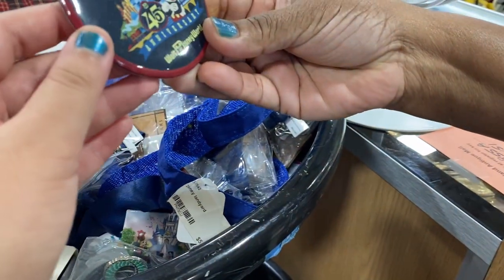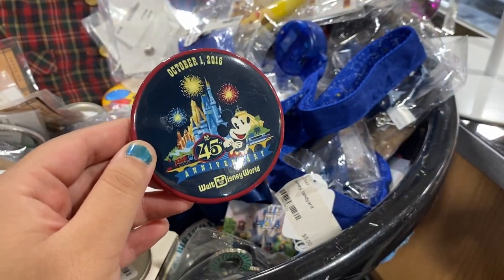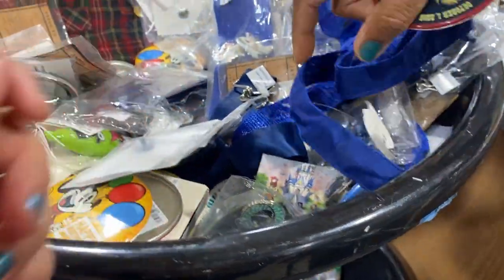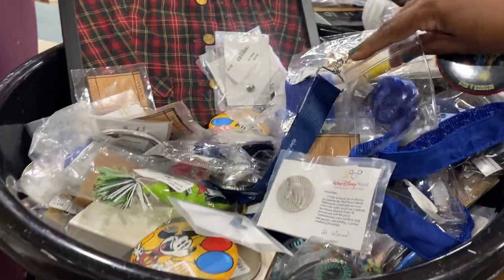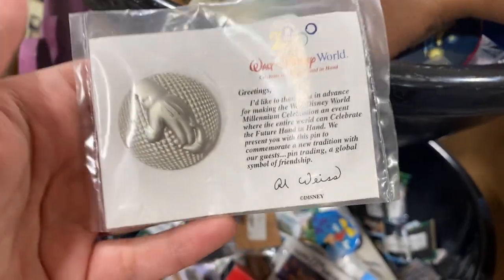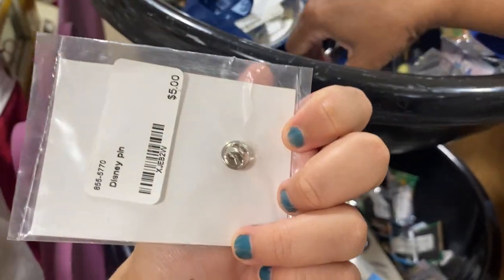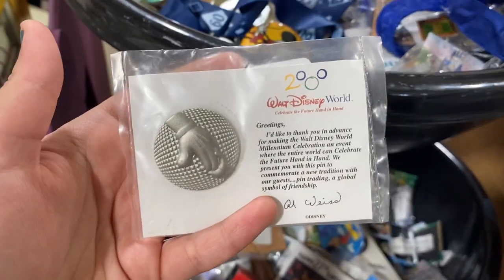Look at this one. 40th anniversary of Walt Disney World. Wow. Can you believe the 50th was last year? Oh my goodness. I'm going to be picking this up. It's for the Epcot Millennium Celebration, as I do collect a lot of Epcot memorabilia. Best park.